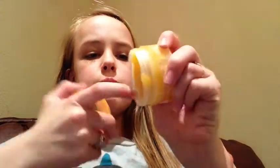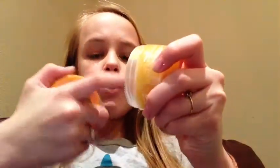And I wish you could smell this. You seriously need to go and sniff this because it smells so good. And my dad told me it looked like applesauce, which it completely does. So it's like you're rubbing applesauce all over your body.